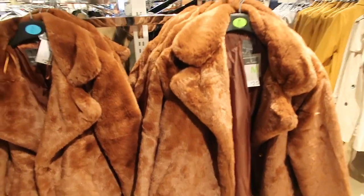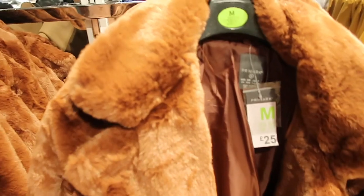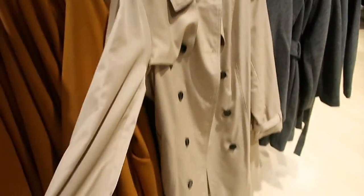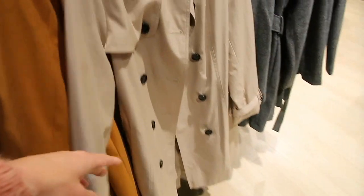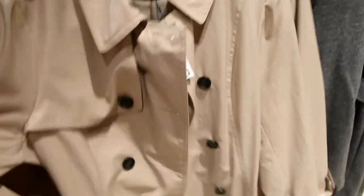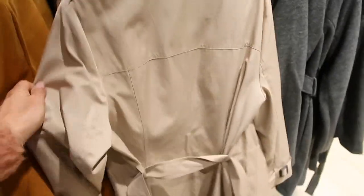These are just a dream. I'm not sure if teddy bear or fluffy style coats will be back in this year or not, but I do think they're just super gorgeous. Something I do know that's in this year is these trench coats, which, oh my God, this was just such a steal. It's £30 and the ones I've seen are a lot more than this. But yeah, I thought this was a really, really nice shape, a really nice style, a really nice colour. So I really enjoyed that little quick browse.